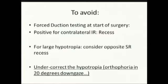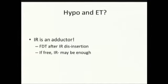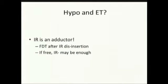So usually your aim of surgery is undercorrection. Never overcorrect such patients. What if your patient has hypotropia and esotropia? Remember again, the inferior rectus is an adductor. So after you recess the inferior rectus, repeat the force duction again. If it's free, the inferior rectus may be enough. Maybe it's the only muscle accounting for the esotropia.